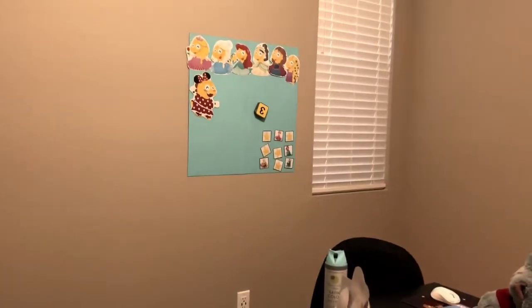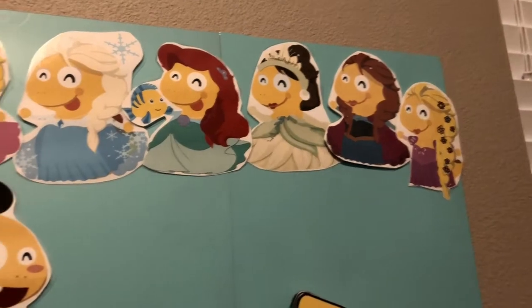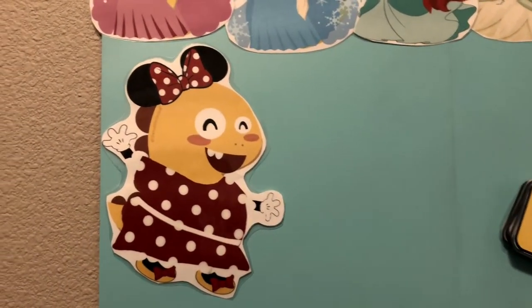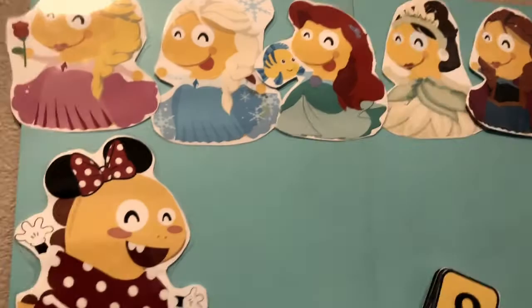This is a guest bedroom and my VIPKid teaching space. It is technically Disney because on my wall, their mascot, his name is Dino, and he's a little dinosaur, and I have him dressed up as all the Disney princesses. They haven't really specified what his gender is, but people say he's a he, but they make him into princesses, so I have that on my wall as well.